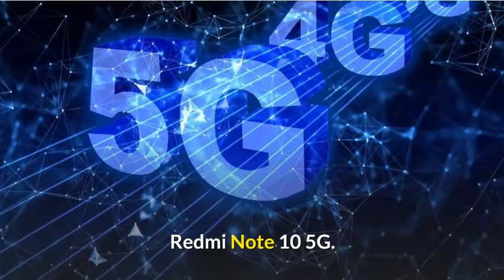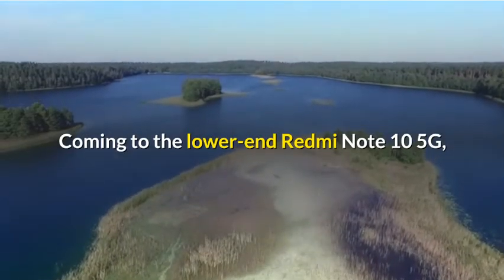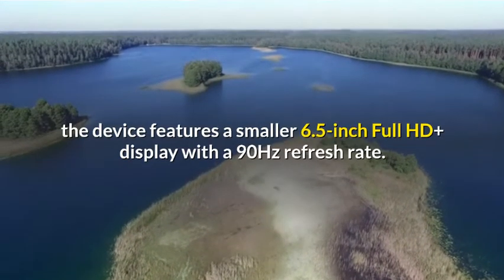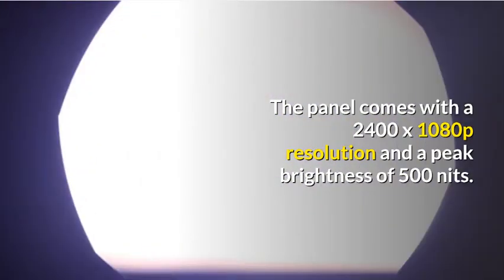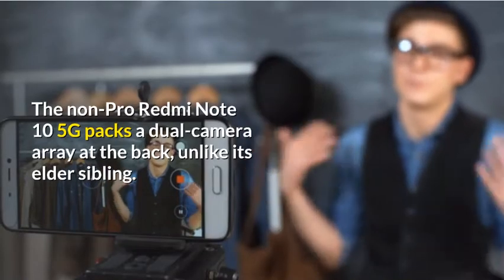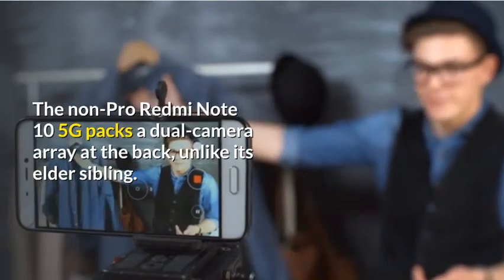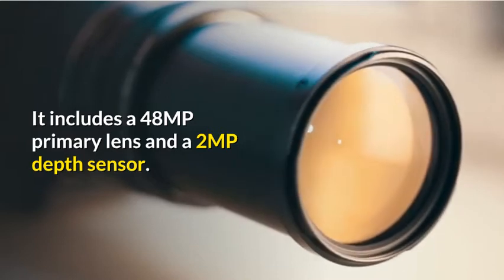Redmi Note 10 5G. Coming to the lower-end Redmi Note 10 5G, the device features a smaller 6.5-inch Full HD display with a 90Hz refresh rate. The panel comes with a 2400x1080p resolution and a peak brightness of 500 nits. The non-Pro Redmi Note 10 5G packs a dual camera array at the back, unlike its elder sibling. It includes a 4.8MP primary lens and a 2MP depth sensor.